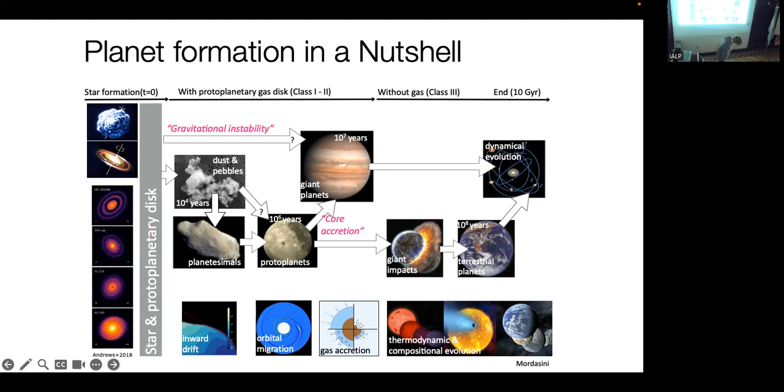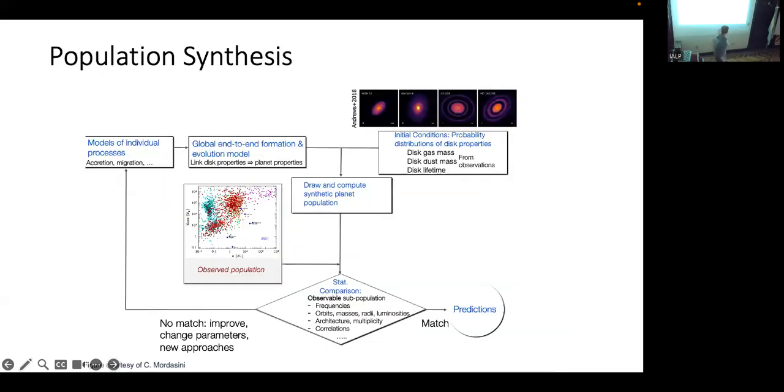And from there, how do you make sense of all of this? We have many individual processes, the orbital migration, the growth of solids. And what we then want to have is an end-to-end formation and evolution model, since the only constraints we have from observations are the disks at the beginning and the exoplanetary systems at the end. And so how do we do this?